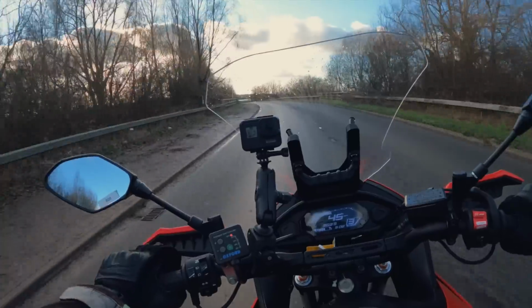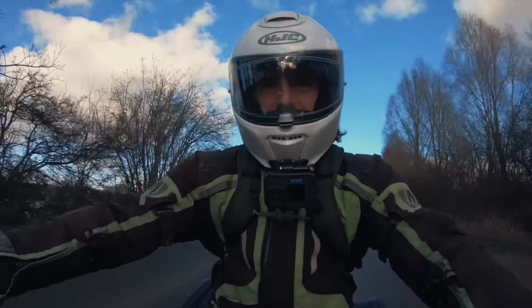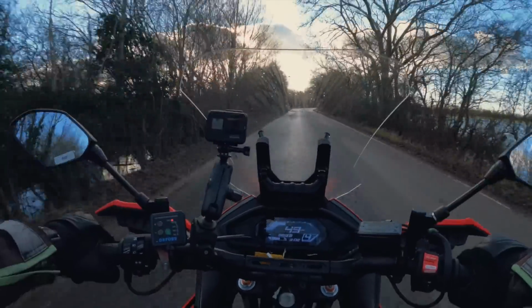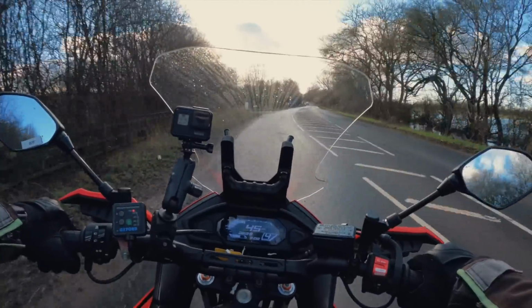It handles so well, it's so nimble and easy to ride. Just really being able to get on it, which is nice even in the wet. Really instills confidence. So what's the suspension like on the move? It is good. It's fairly basic suspension.